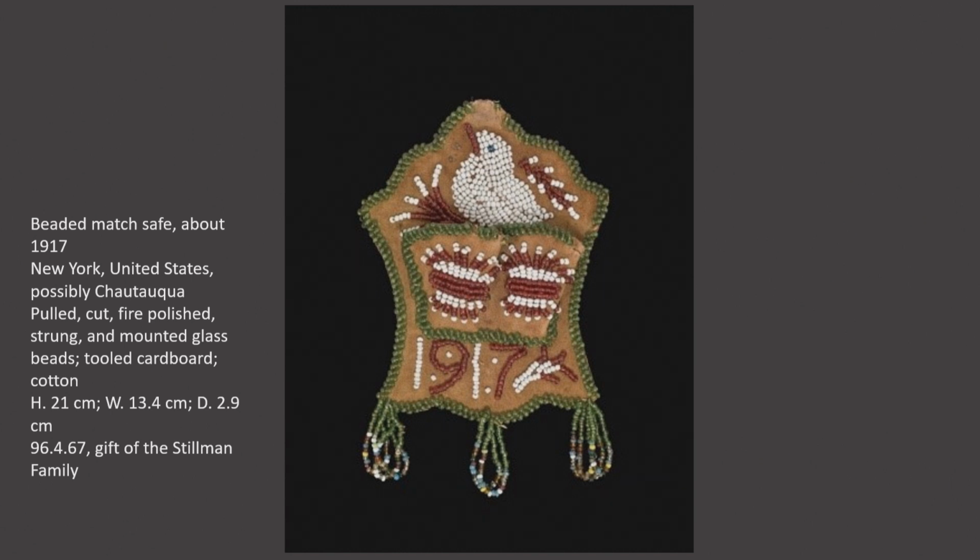So match safe may be even kind of a new idea. We don't necessarily think we have to keep our matches safe. But there was a time when matchbook covers and match boxes weren't necessarily that common. Matches themselves had to be kept dry, and an object like this was made to do just that.